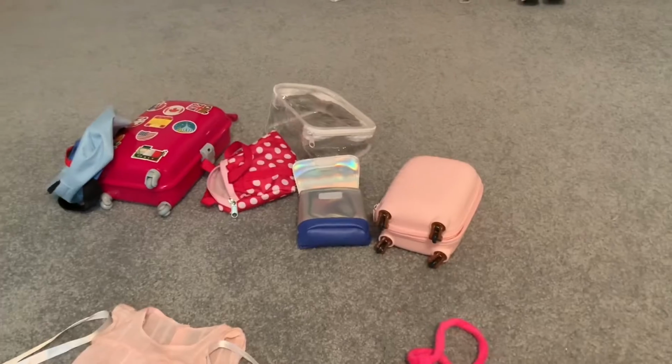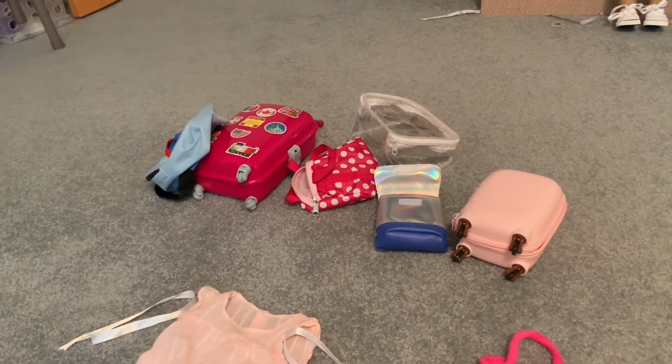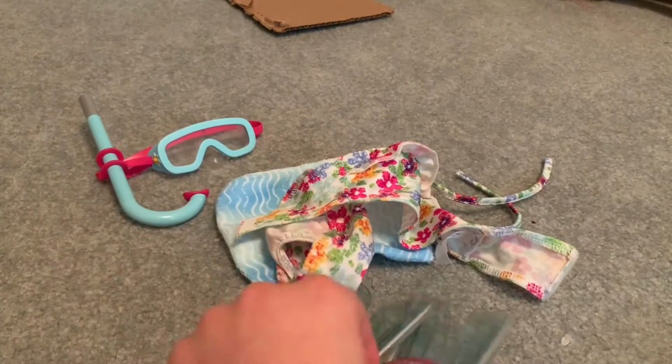These are my bag options. I'm definitely not gonna use all of them, but I just wanted to get the ones I'd be okay with using. Here I have the swimming thing, where I have a bathing suit for her, towel, snorkel set, and then fins.